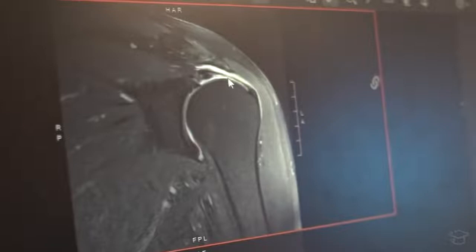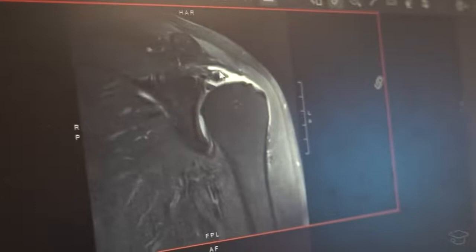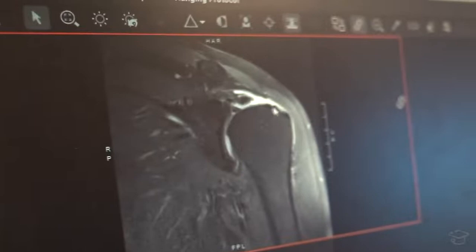And as I scroll through, you'll see this part is now all the way torn off, just a little thread left here and then completely off. Here's the stump. So we're gonna have to fix this in surgery. We'll do it arthroscopically, minimally invasive. It should be a challenge though, because of how far back it is, but I think it's gonna come out good.